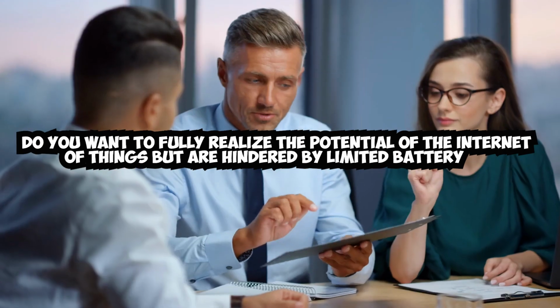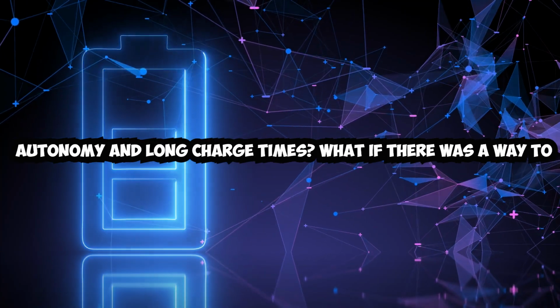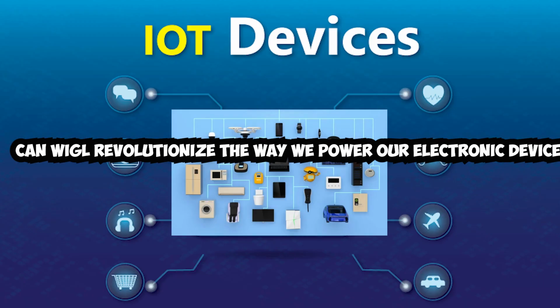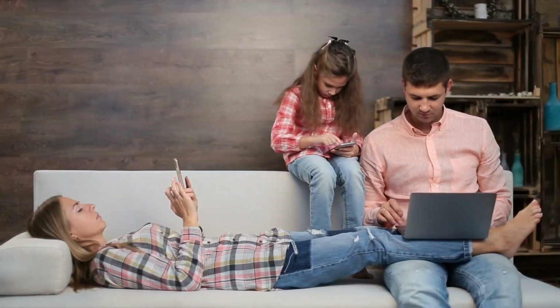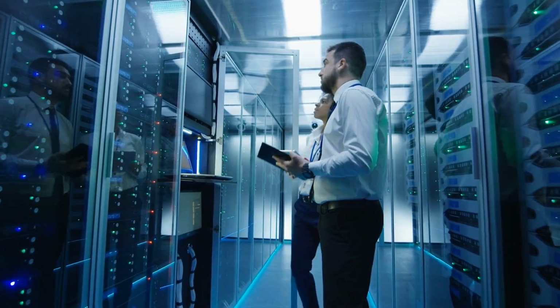Do you want to fully realize the potential of the Internet of Things, but are hindered by limited battery autonomy and long charge times? What if there is a way to provide a continuous and reliable source of power to IoT devices? WiGL is a company that aims to revolutionize the way we power our electronic devices, particularly those that are a part of the Internet of Things revolution.